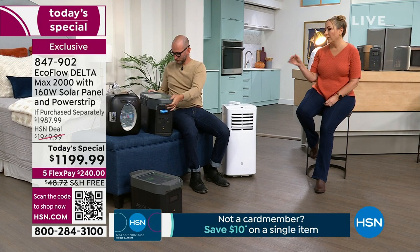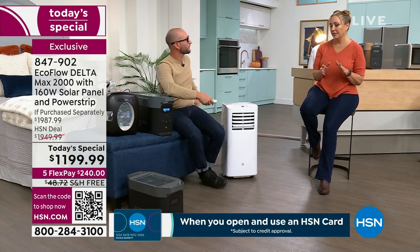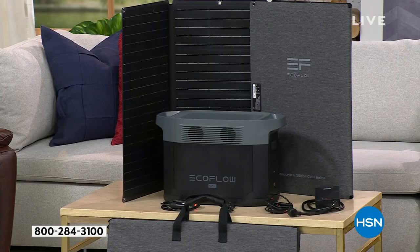Also, the solar panel is included. When you buy our Today's Special, you get a solar panel that has 160 watts, and the one that I have has 110 watts. Put it in the sun and it recharges. It's a $350 solar panel that's just included with our Today's Special. You're also getting the power strip, which we haven't talked about, but we're including it. And then the EcoFlow Delta Max 2000 itself is $1,600, so it's almost $2,000, $1,987.99 to be exact. But I think you're saving around $800.